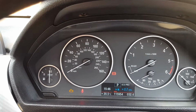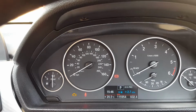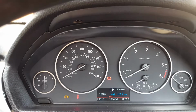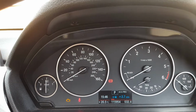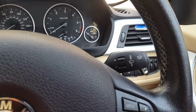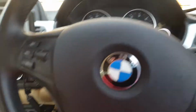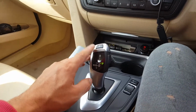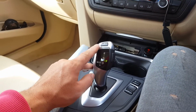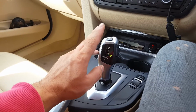But my own driving style is not just slow. I'm driving fast, I mean, legally, but a little bit sporty. And this is what it is. So I think it's very, very good talking about this miles per gallon. These models, especially the 320 Efficient Dynamics, haven't been built with the same gearbox anymore after 2012, 2013.